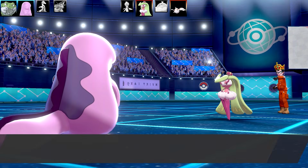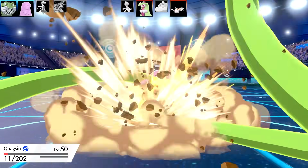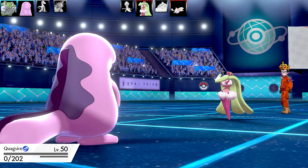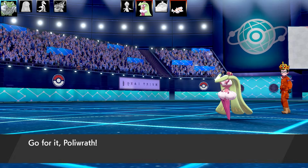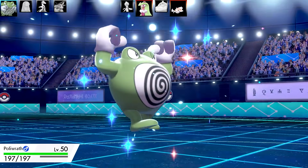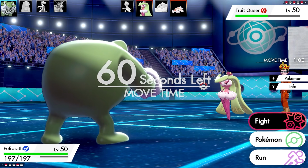I don't think they'll expect me to keep it in, but they ended up going for a grass move here anyway, and Quagsire is going to get absolutely dominated. I thought it might be interesting to keep it in there, something unsuspecting, and maybe they predict another Pokemon to come in, but it is what it is. I guess a lot of my Pokemon were kind of weak to grass too. So we're going to bring in Poliwrath here.